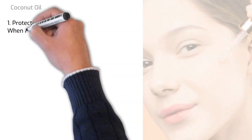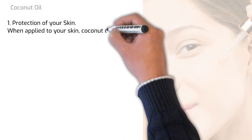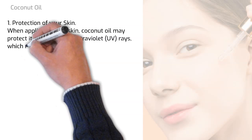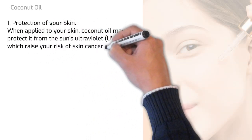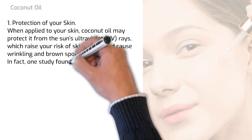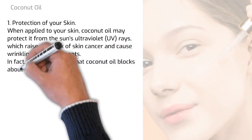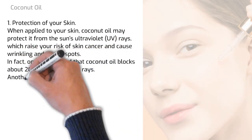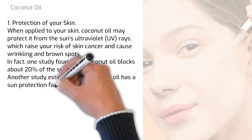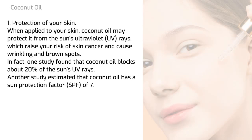Protection of your skin. When applied to your skin, coconut oil may protect it from the sun's ultraviolet rays, which raise your risk of skin cancer and cause wrinkling and brown spots. In fact, one study found that coconut oil blocks about 20% of the sun's UV rays. Another study estimated that coconut oil has a sun protection factor of 7.